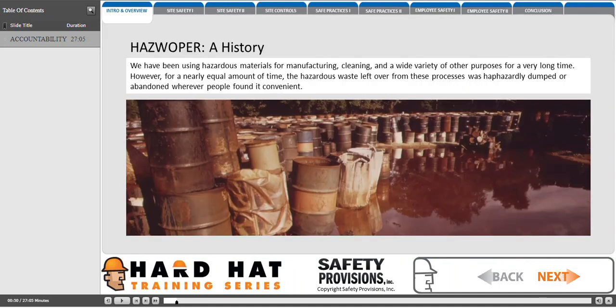We have been using hazardous materials for manufacturing, cleaning, and a wide variety of other purposes for a very long time. However, for a nearly equal amount of time, the hazardous waste left over from these processes was haphazardly dumped or abandoned wherever people found it convenient.